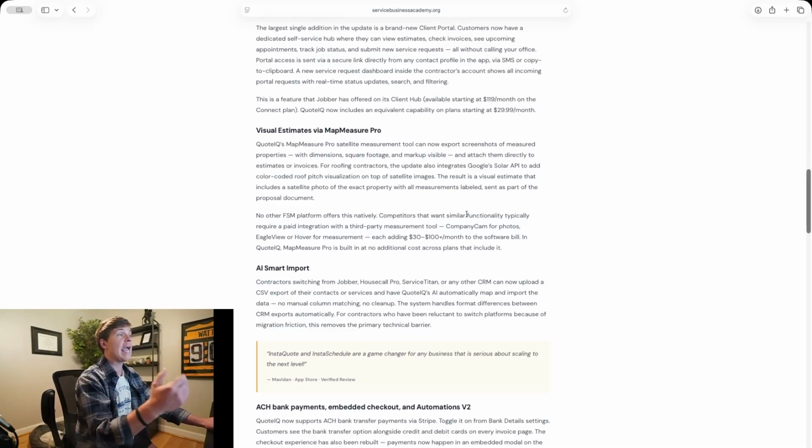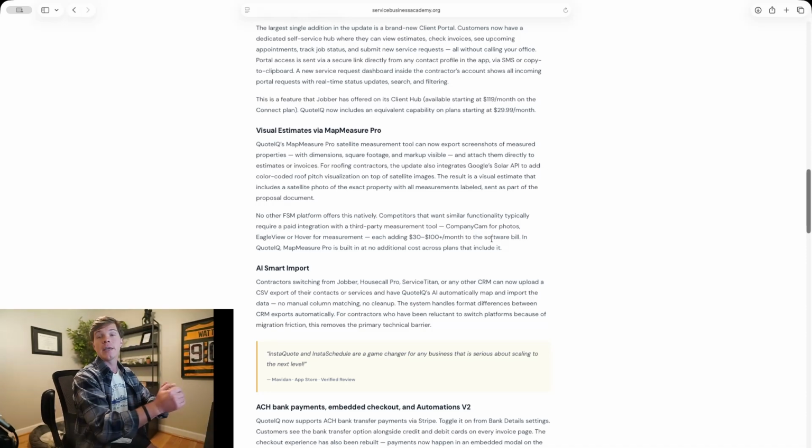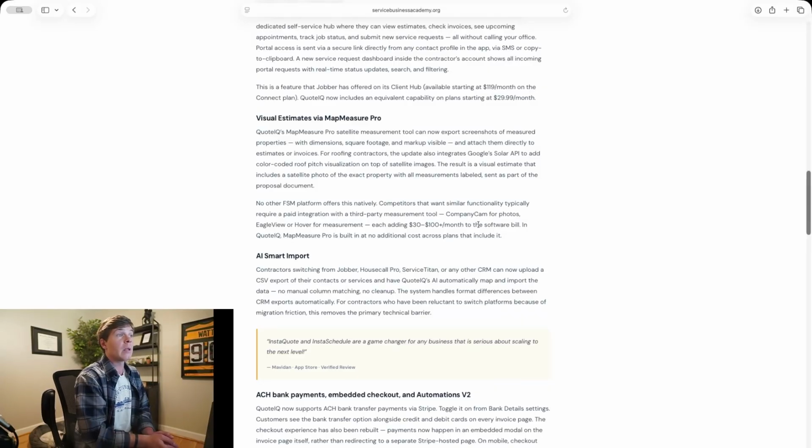They also have the AI Smart Import. So if you're a contractor switching away from Jobber, Housecall Pro, ServiceTitan, or any other CRM, you can now upload a CSV export of your contacts or services and have QuoteIQ's AI automatically map and import all of your data. Yes, you heard that correctly. So no more manual column matching or cleanups. The system's going to handle every format difference between the CRMs, and it's going to import everything perfectly. So for contractors who have been reluctant to switch platforms because of migration friction, this removes that primary technical barrier.